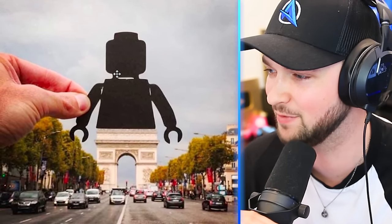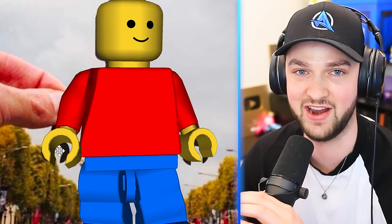Oh my gosh. Why does it look like this is actually meant to be Lego legs? I'm never going to look at this building the same. This is a giant Lego man.